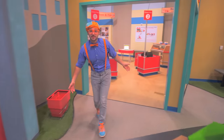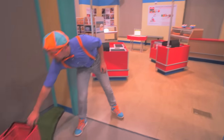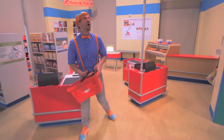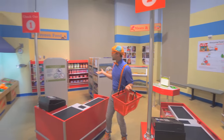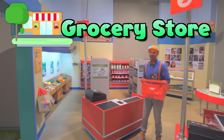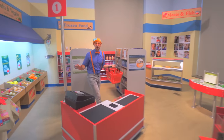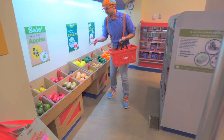All this playing and learning is making me hungry! Let's go shopping! Let's grab one of these baskets. Whoa! Look at this place! This is a grocery store, and the goal today is to find some nice, healthy food. So, let's see here. Oh, hey, look!